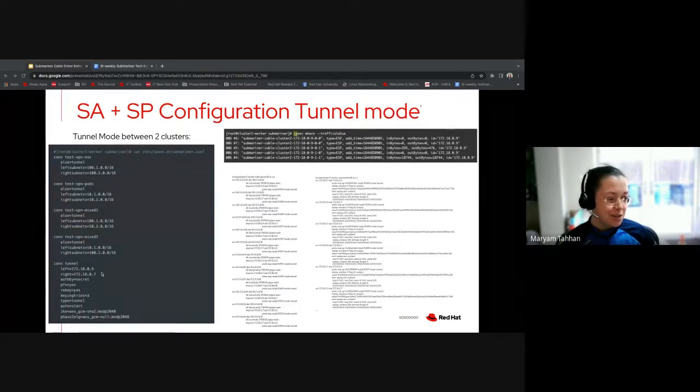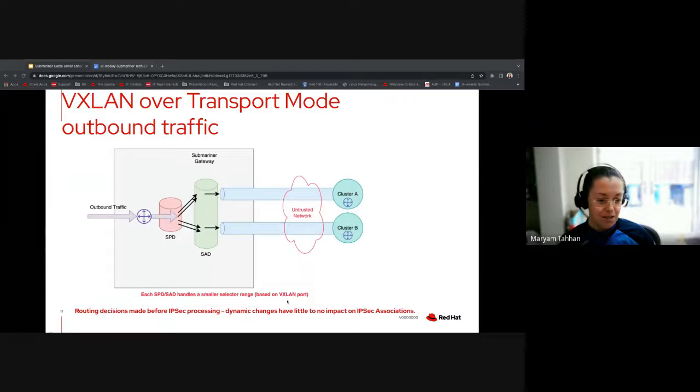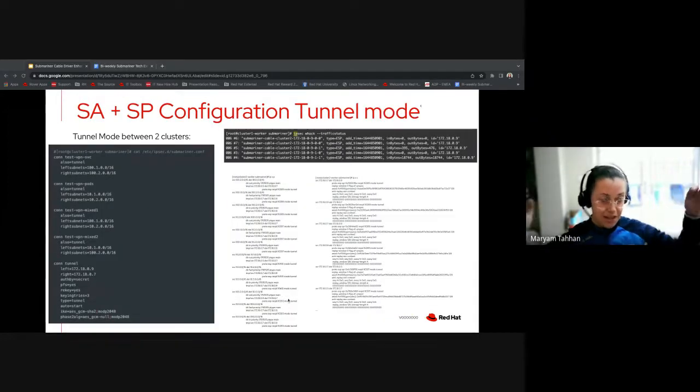So this is an equivalent configuration from an IPsec point of view to what Submariner is doing today. These are the active traffic status connections between a set of clusters. These are the policies that are applied on a packet by packet basis, and these are the security associations. And actually, I ran out of space, so I put in a placeholder for the rest of them. And this is just for the tunnels between 2 clusters.